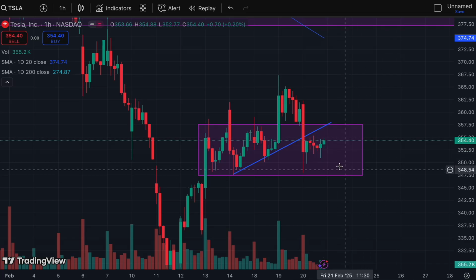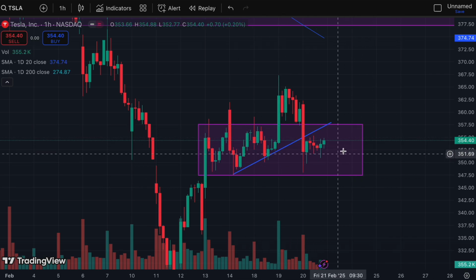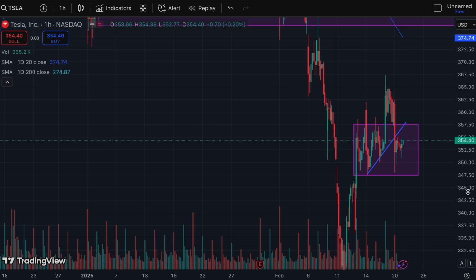So again, tomorrow we're really going to have to see what happens within this area of price. Now, again, if we gap up, ideally you'd want to see a retest of this consolidation area for a move back higher. If we gap down and you're bearish, you're going to want to see price move back up and fail below it. And that's going to wrap up today's video.